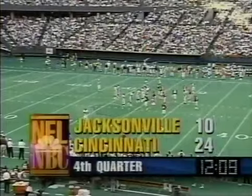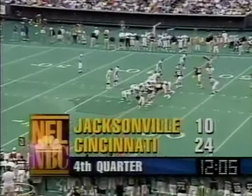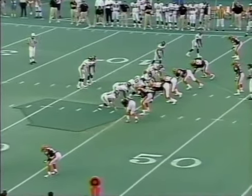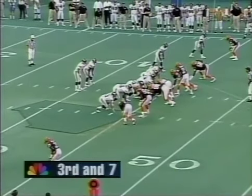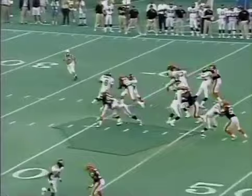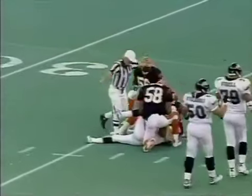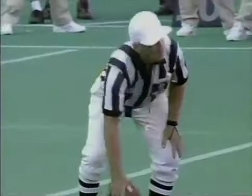Thanks, Greg. Just over 12 minutes to go as the clock ticks down in the fourth quarter. Jacksonville in need of big plays to get back in it. They're down 24-10. Brunell barely got the snap, and then he's overrun. Markers are down. Tovar came in on a middle linebacker blitz. Todd Kelly got the pressure.